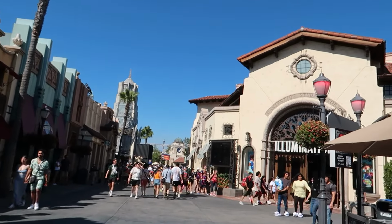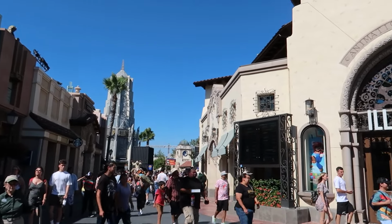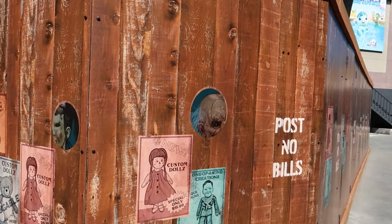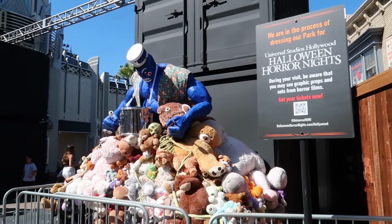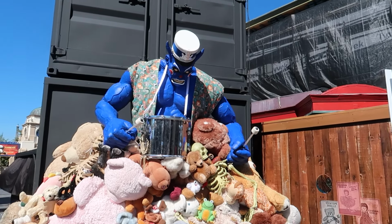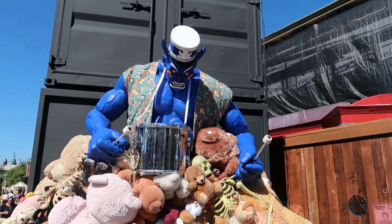But what I really wanted to check out is over here in front of the crates. We have a little bit of change. Let's go over to them. So last time we were here, we thought it was gonna be some kind of dolls scare zone. We saw these dolls signs all over the place and up against this wall, but now when we look next to the crate, they're not just dolls. We have teddy bears, we have a little drum set, some kind of drummer boy demon. It's all stuffed animals. So this is more like a toys situation.